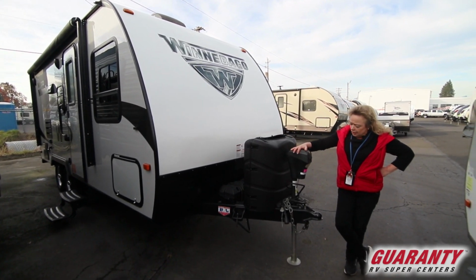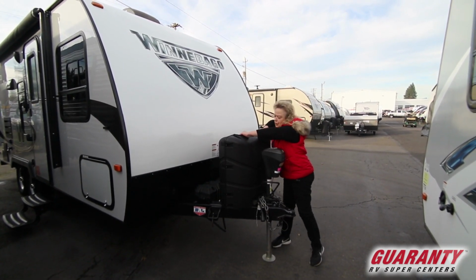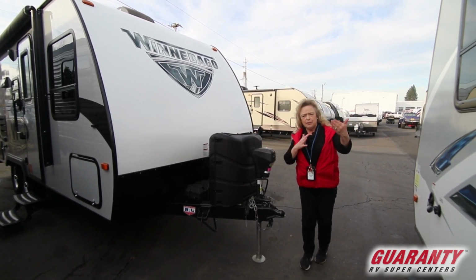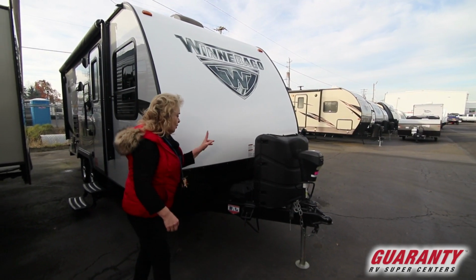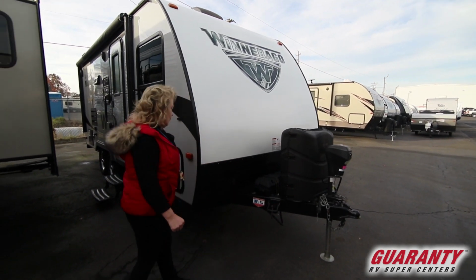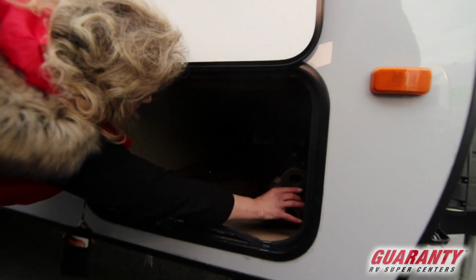We've got an electric tongue jack here and a light, so it's easy to get on and off the ball. Under this cover, you're going to see 2 propane tanks, which is nice because those will switch over in the middle of the night if you should run out of fuel. This is a used unit, so we would provide 2 new batteries for it. It looks like it's got the weight distribution hitch. There's the rest of the hitch for you right here.